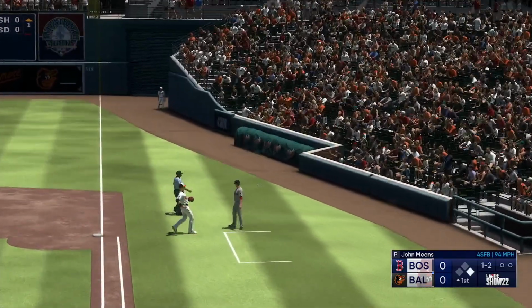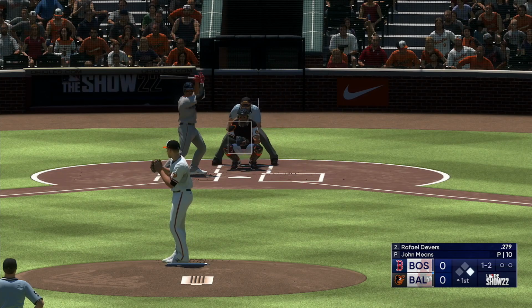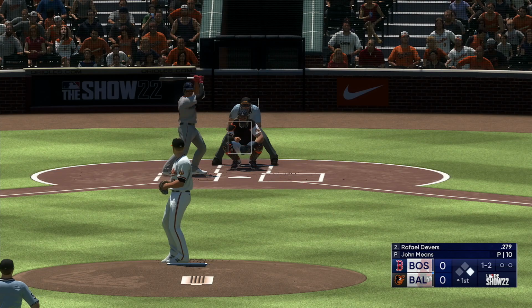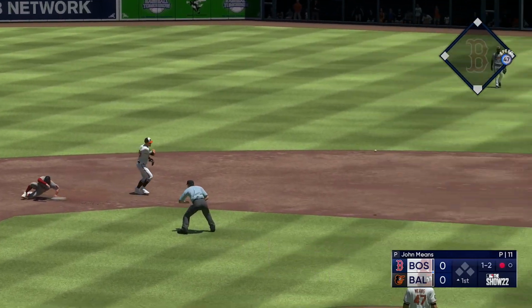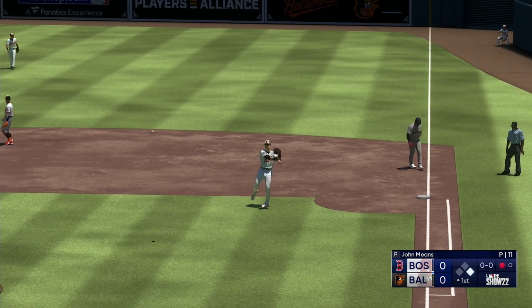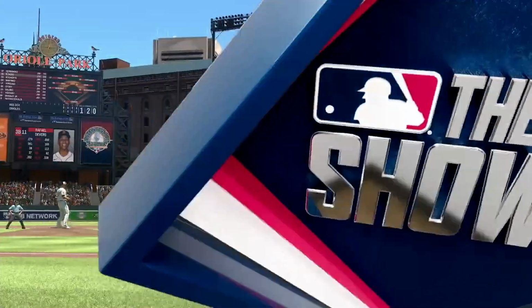Foul ball, he stays alive. The pitch to the right side. Oh, great stop. The throw. Odor tossed to second. On the first, safe. So they get one, but a really nice try there. Just a beautiful play right there to get it out.